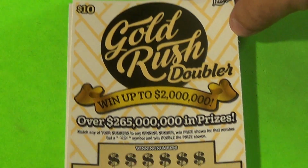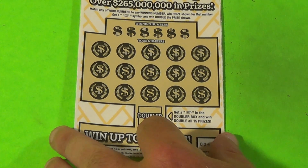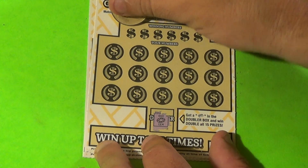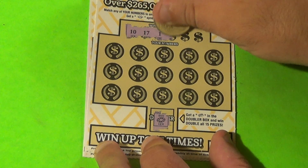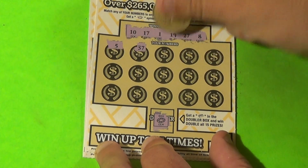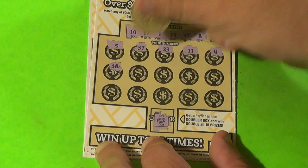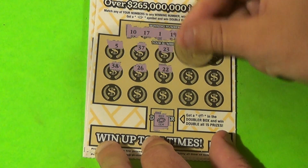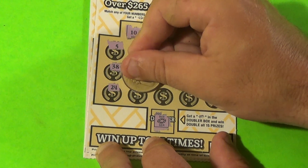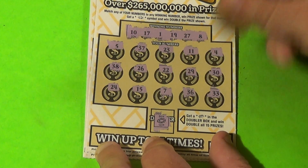And we are on to the $10 Gold Rush Doublers now. Let's see if these are a lot better. And it's the same idea here. Is there a gold bar? No, it's a gem. 10, 17, 1, 19, 27, and an 8. And we have a 5, 37, 23, 11, 4, 38, 26, 22, 29, 30, 24, 15, 7, 36, and 33.